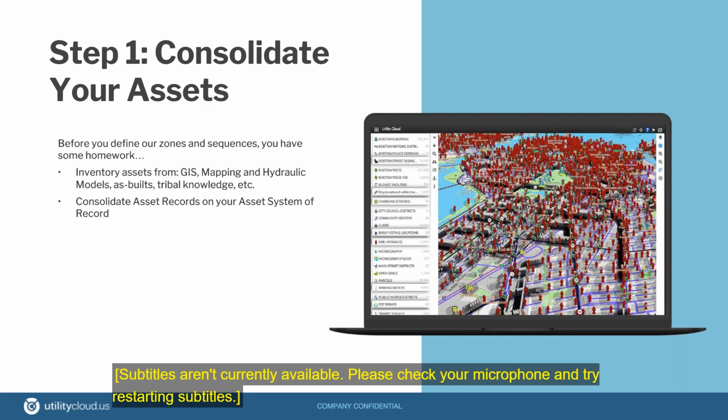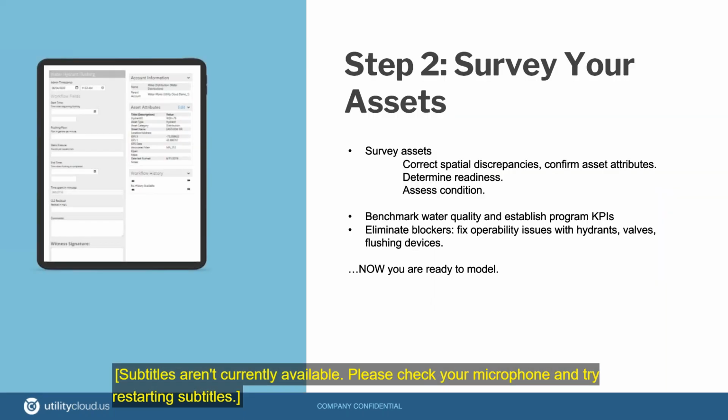So as we migrate into step 1, the first thing is you want to consolidate your assets. You want to work to pull any GIS mapping or hydraulic models that you have, any as-builts, any tribal knowledge that can help contribute to the asset information to help you bring everything into one sector to be evaluated. It's nice to be able to leverage a platform to help you migrate that data and then combine asset attributes, any fields that may be pertinent. All of that will be used when you do your criticality and condition assessments on those assets. And that leads you directly into step 2. So the first step is to do your homework and get everything consolidated. The second step is to survey those assets.